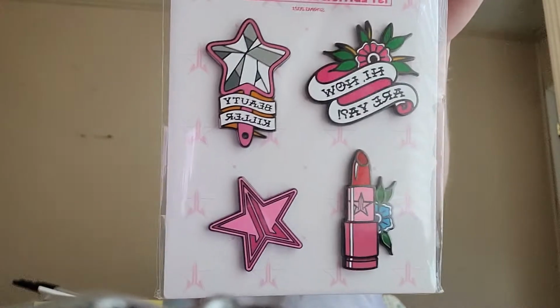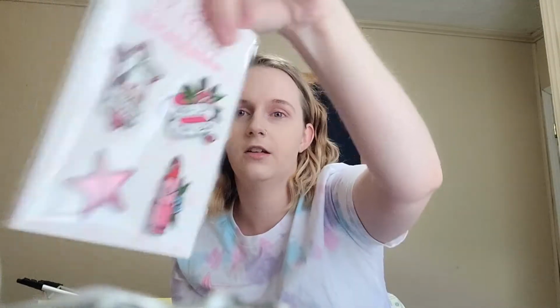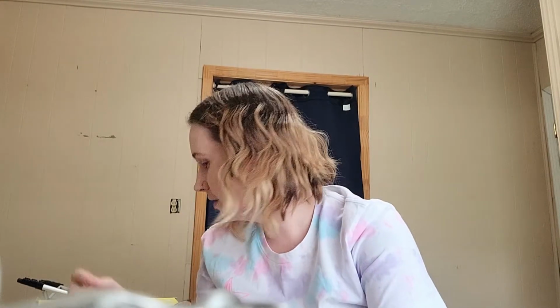So there's the shirt, and then we also got these first edition enamel pin set, which is pretty cool. I don't really have anything to put them on right now, but maybe I'll buy a jacket or something, or a hat and put it on. I'm not sure. Okay, so this is the item I was talking about that would match that shirt.